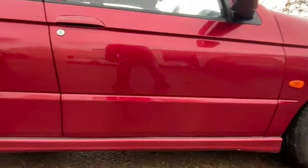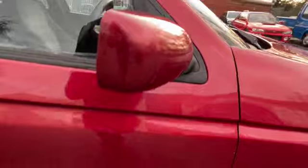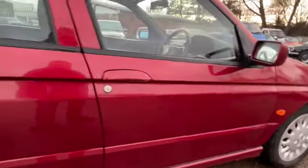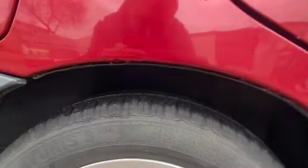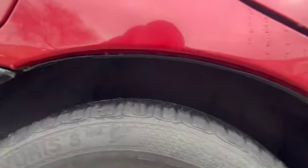This driver's side sill's nice all the way along. That's not been scraped or bashed. Very small scratch on the corner of the wing mirror. The rest of the driver's door is immaculate. Rear door has a couple of very small scratches there, barely even see that. This rear arch, again, no sign of any rust. No sign of any rot. Really nice and clean, as you can see.